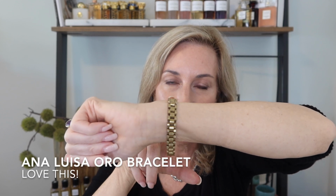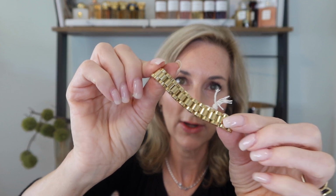Easy, safe. And one of the other bracelets that I highly recommend, you guys ask me all the time, where did I get this bracelet? And this is the Aura. And you guys, this has to be one of my favorite statement bracelets from Ana Luisa. This is something that I often get asked about where I pick this up. It is like a wrist watch band without the watch. It is such nice quality, guys. It's got a little bit of weight to it.